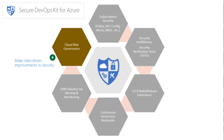Lastly, we come to the cloud risk governance. Underlying all activity in the kit is a telemetry framework that generates events, capturing usage, adoption, evaluations, results, etc. This allows us to measure improvement to security, targeting areas of high risk and maximum usage before others.